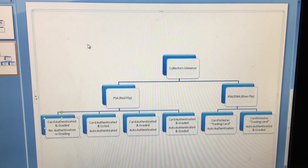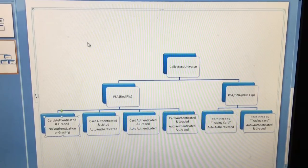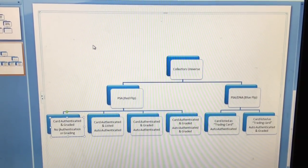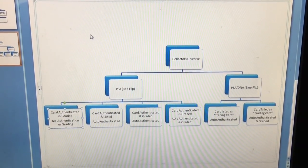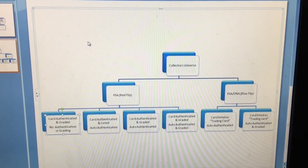Sorry for the shaking. So what I did was I kind of created a flow chart here, and then I'm going to show you examples of each of these listings that I have here so you can really understand how many different ways PSA can take your money when it comes to autographs. And I just want everybody to kind of understand how it works.